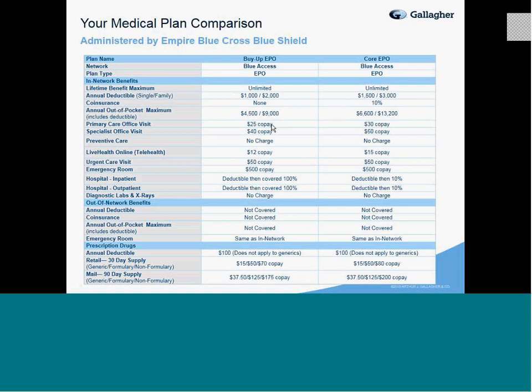Office visit copay in the buy-up plan is $25, and $40 in the core plan. No charge for preventive health. These plans come with Live Health Online, which is telehealth, and we're going to talk a little bit more about that. It's something that we really encourage people to consider carefully, not only because of the copay that's associated with it, but because in the pandemic we realize this is a very effective healthcare and behavioral healthcare delivery system.